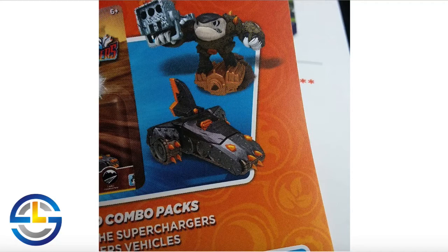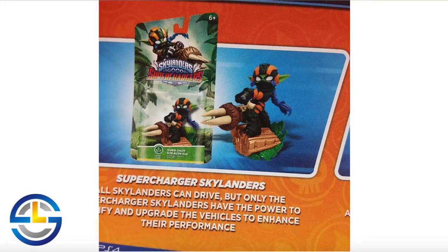Additionally, we have a shot of the single pack Superchargers. In this shot, you will see Stealth Elf. If you look very closely, you can see on the packaging there's something interesting: it's labeled as Sure Shot Stealth Elf. Now, up to this point, all of the promotional press releases and other artwork have labeled her as Super Shot Stealth Elf. I still believe that Super Shot is the correct name for Stealth Elf, as Sure Shot was the name of Shroom Boom in Skylanders Trap Team. We had Sure Shot Shroom Boom, and now we have Super Shot Stealth Elf.